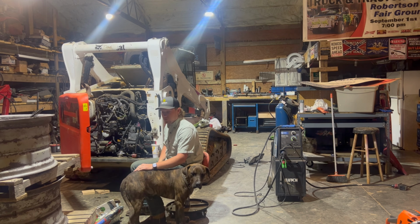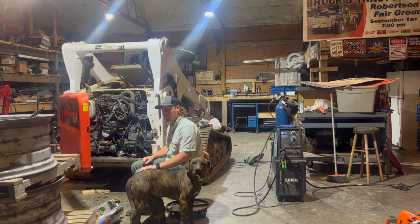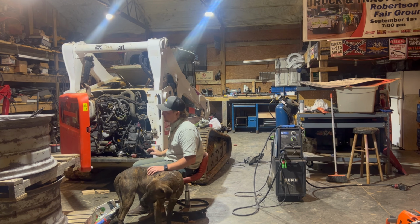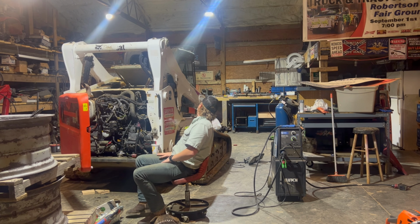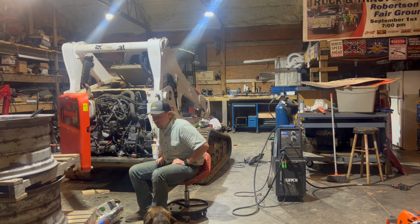Rebuilt, all 4 cylinders are just rebuilt. The only reason they all got rebuilt was because one of the wipers on this cylinder right here got trashed and it started spraying. So when we rebuilt one, we just rebuilt them all. And other than that, besides the engine and the drive motor, it's great. But the engine and drive motor is kind of what's important.